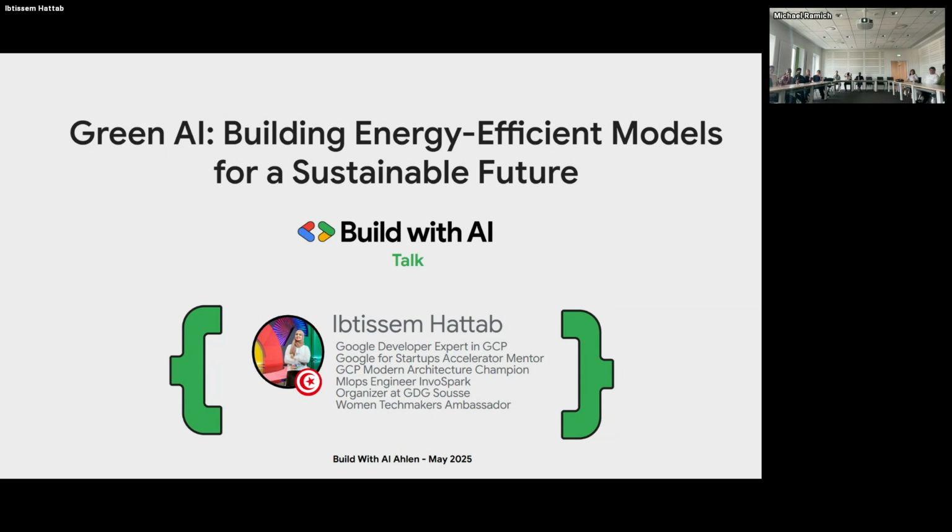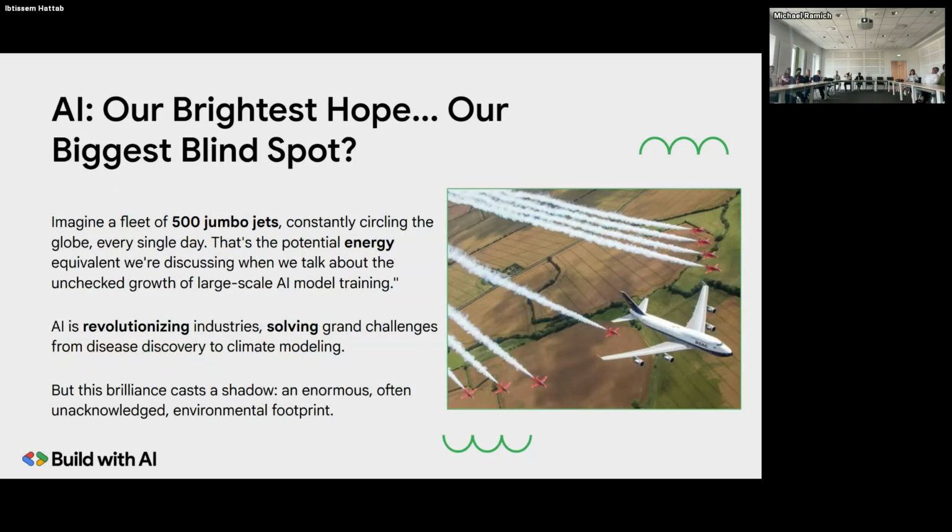All right, so I'll start first of all by a small problematic about why we should today talk about sustainable AI, and not forget a little bit about AI models, building AI models, optimizing and so on. So AI is our brightest hope, but our biggest blind spot. We're gonna start with a small example. Imagine, all of you, a fleet of 500 jumbo jets constantly circulating the globe every single day. That's the potential energy equivalent of what we are discussing when we talk about the unchecked growth of large scale AI model training. We should take that into consideration.